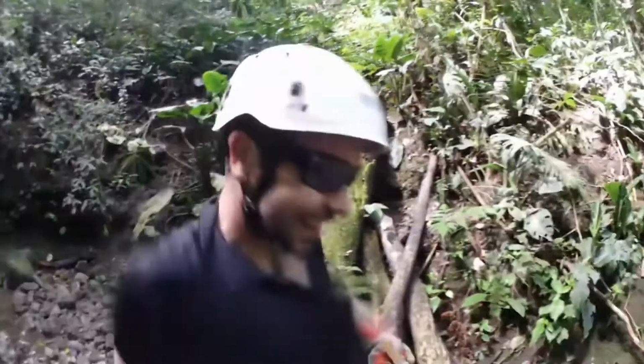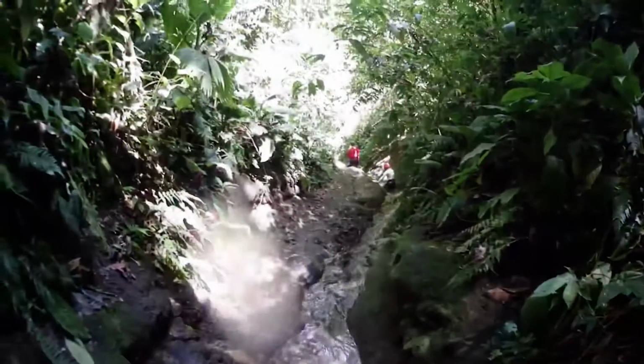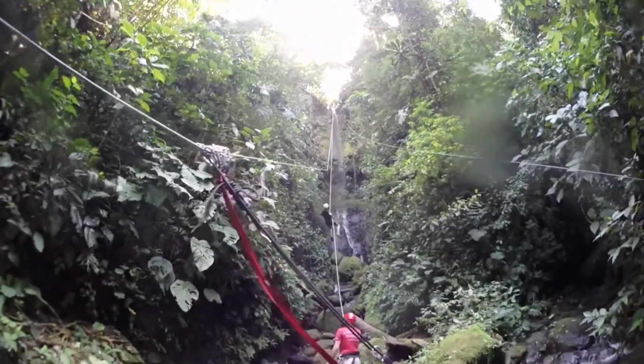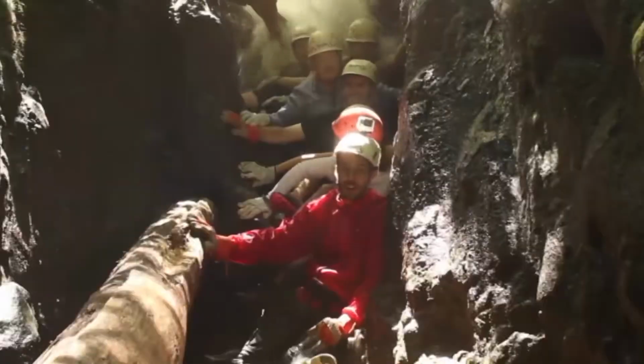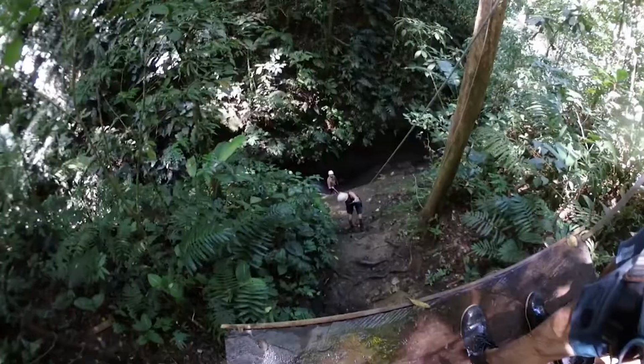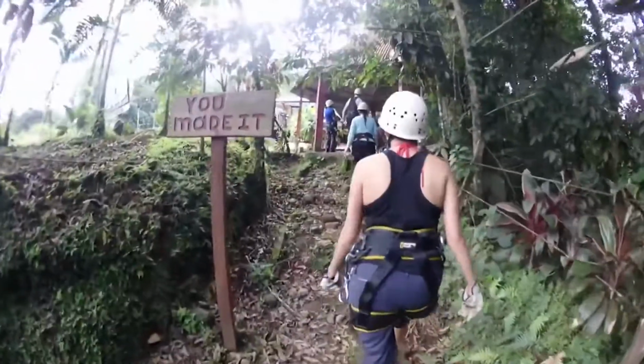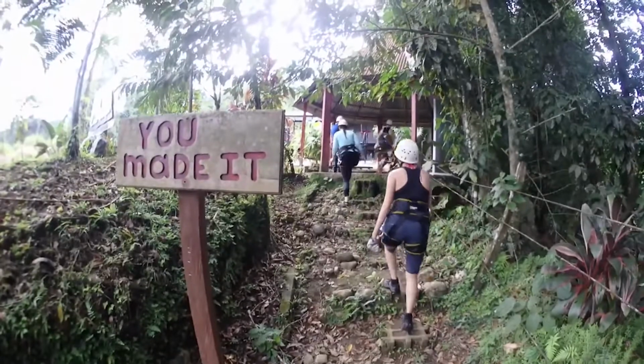Because this is a high-risk activity, only do this with a highly rated expert tour company who knows what they're doing. Unless you're an expert yourself, always be more cautious. There are waterfall rappelling tours on the southern Pacific coast near Dominical Beach at the Diamante River. You can also go canyoneering with Costa Canyoning in Uvita, also on the southern Pacific coast.